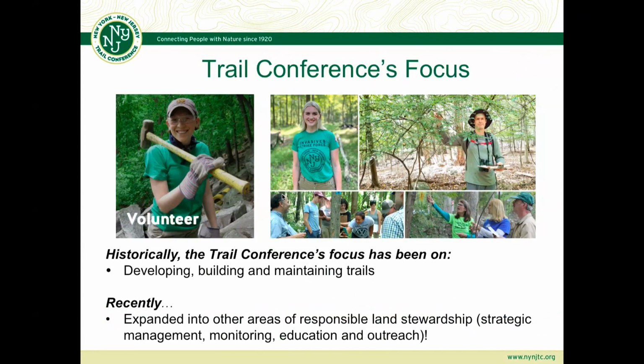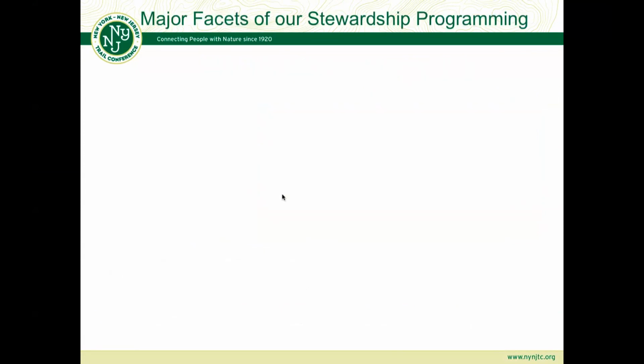For those of you who are familiar with the Trail Conference, you may link us to a lot of what we've done historically, which has been developing, building, and maintaining trails. But we are now, and have been for the past decade, the host organization for the Lower Hudson PRISM, and we've expanded into areas of responsible land stewardship, including, obviously, strategic management of invasive species, education, outreach, and monitoring. And iMap plugs into various parts of our programming.